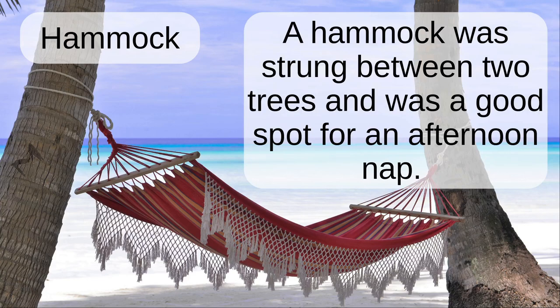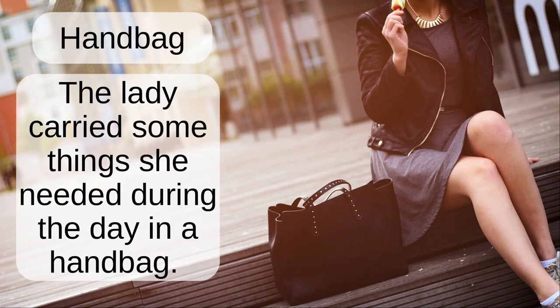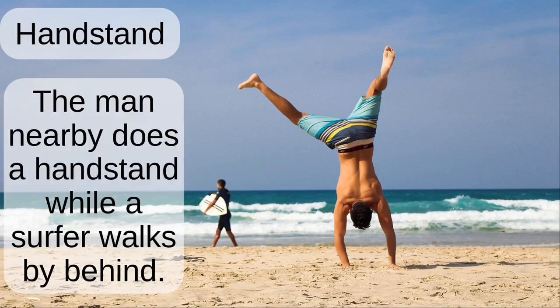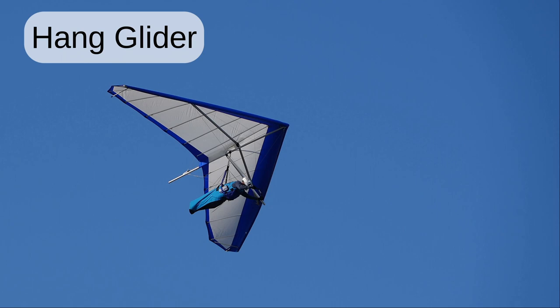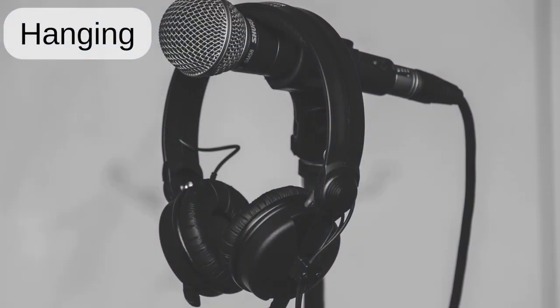A hammock was strung between two trees and was a good spot for an afternoon nap. Handbag. The lady carried some things she needed during the day in a handbag. Handstand. The man nearby does a handstand while a surfer walks by behind. Hang glider. A person is flying in a hang glider.